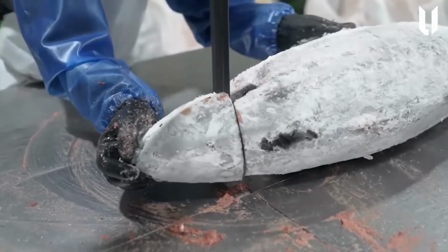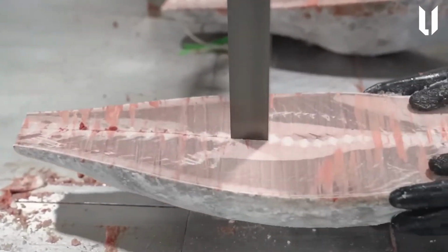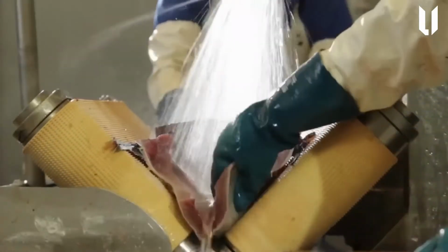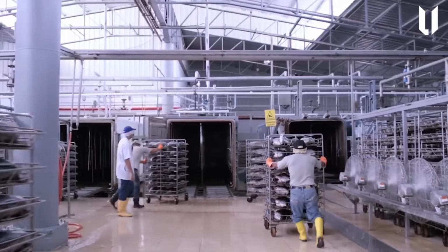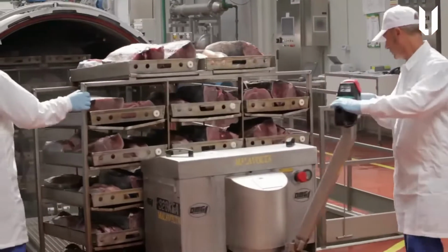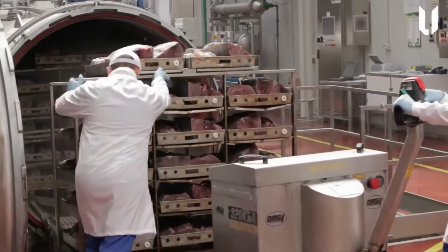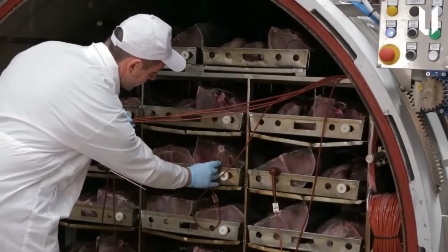Next, the tuna is cleaned to remove any scales or impurities. They are thoroughly washed to prepare them for the next stages of production. Once cleaned, the whole tuna is placed into steam chambers or large ovens to be pre-cooked. This step helps to separate the meat from the bones and makes it easier to process.